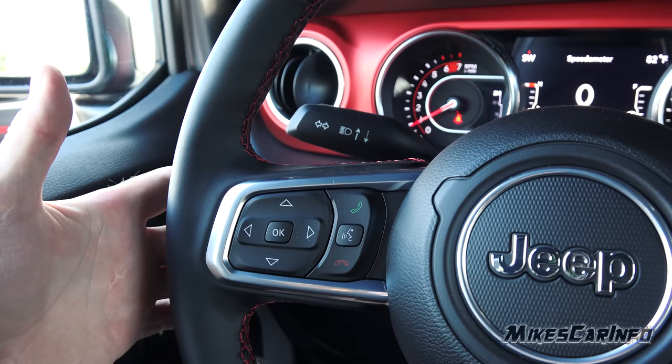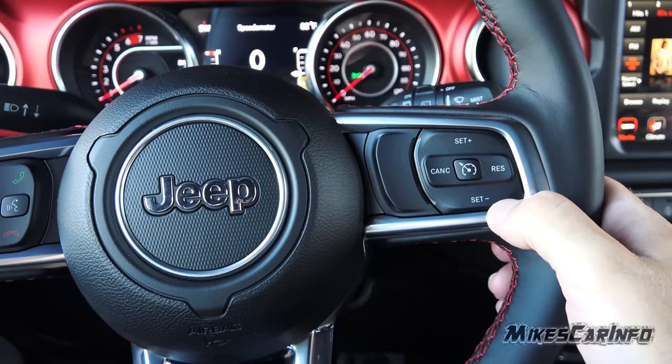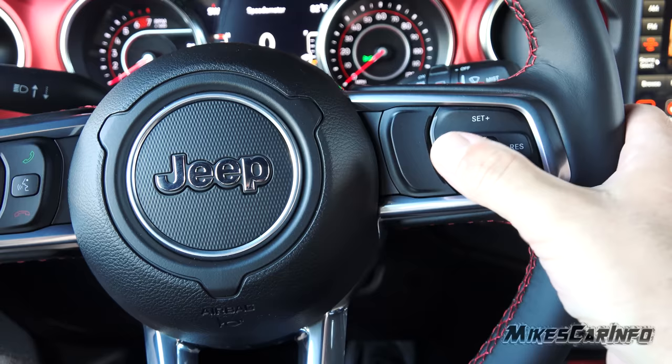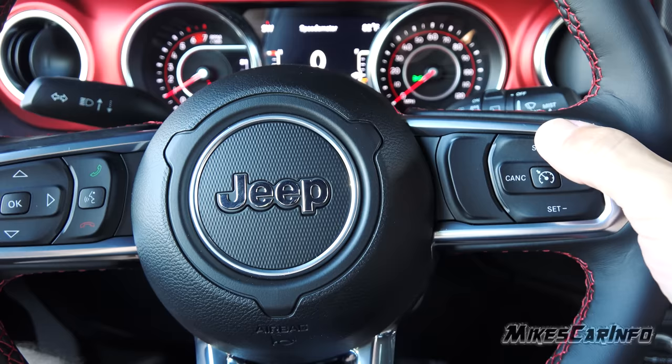Okay, so your cruise control is here on the right side. So you turn it on, you can set here or here, you can change your speed up and down, resume and cancel. So it's pretty straightforward as far as the cruise control. But I like the fact that you can set here or here. Typically a lot of them just have one set button, but this one is either one, which is nice.